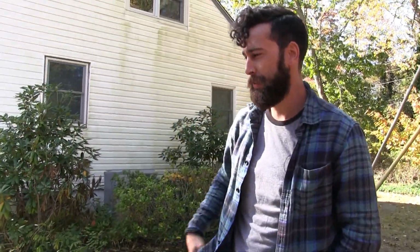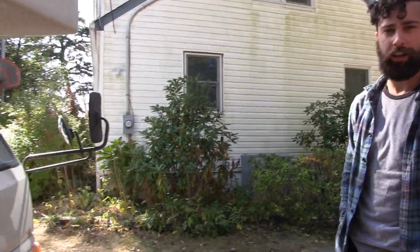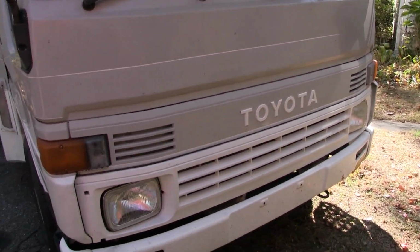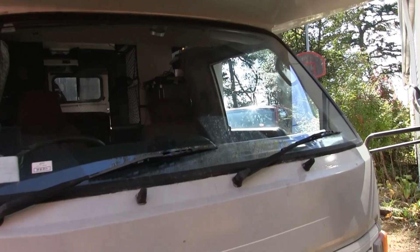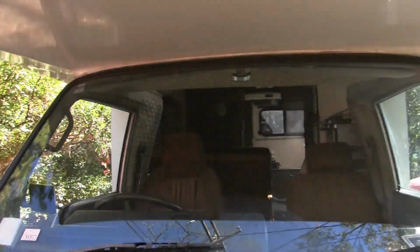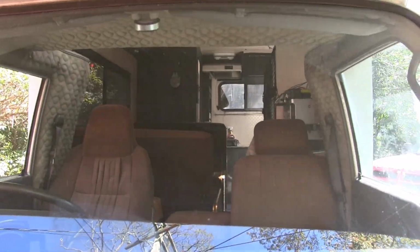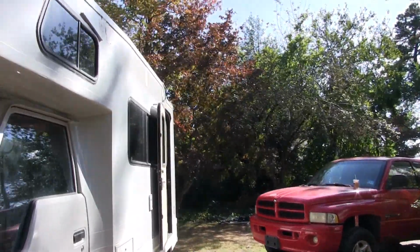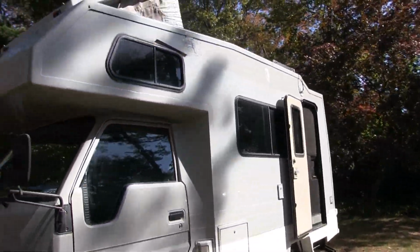Patrick, welcome to New Jersey Outdoor Adventures. How's it going? I'm Patrick. This is my 1992 Toyota HiAce motorhome. It's a 4-cylinder diesel imported straight from Japan. It's got right side steering, bathroom, kitchen, sleeping areas, all you can want, and only 16 feet.